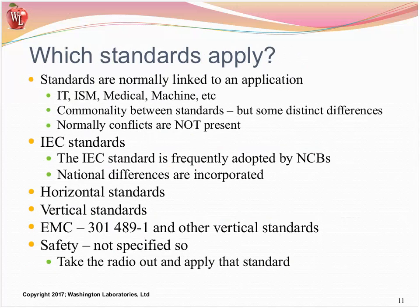What standards do apply? Well, the standards are normally linked to an application: information technology, industrial, scientific, and measurement, medical, machine. Several things are there with commonality between these standards, but there are distinct differences. Normally, conflicts are not present. I'm not saying that it can't be, but normally they're not. The IEC standards are frequently adopted by the NCBs, or national certification bodies, and incorporate their national differences and result in the release of an EN or a UL or some standard based on the IEC.